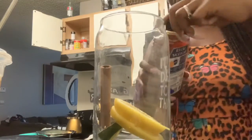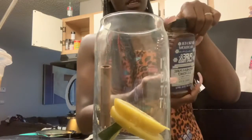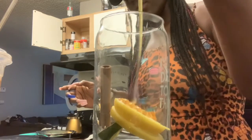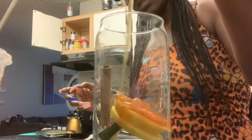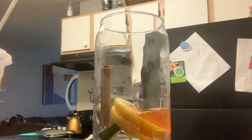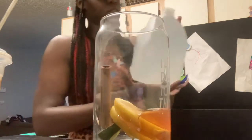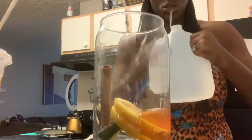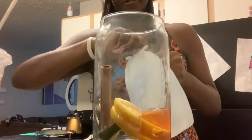So I got this new honey. Well, it ain't new, but honey. I'm gonna have to start buying honey from other people though because I want the raw and filtered. Y'all see how much honey I like. Hey, come back. I got me some new gallons. Water.